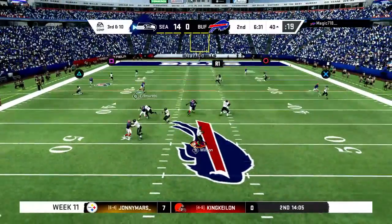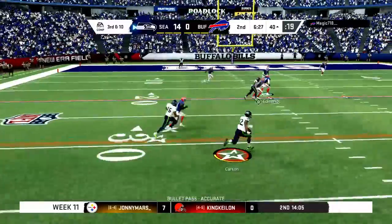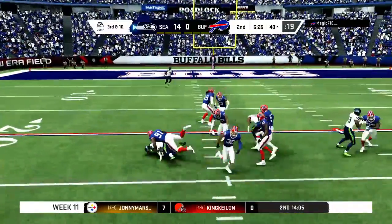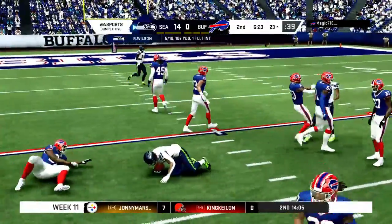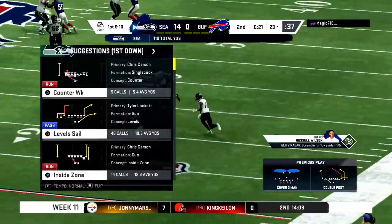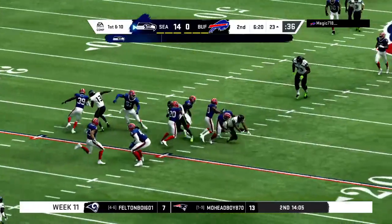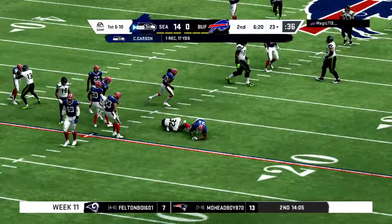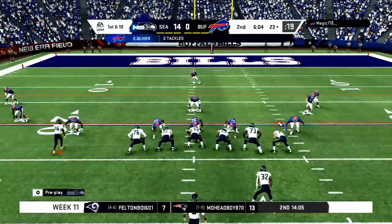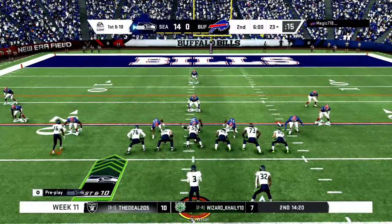Wilson from the gun, he'll throw. Here's Carson with a catch out of the backfield. And brought down, but not before they're inside the 25. They get 17 on that one, move the chains, first down Seahawks. And there was absolutely 0 pressure on the quarterback on that play. 3rd down, and he has all the time in the world to eventually find an open receiver for a first down pickup.